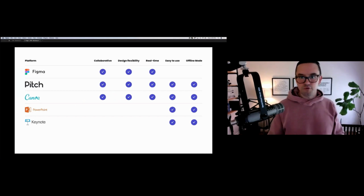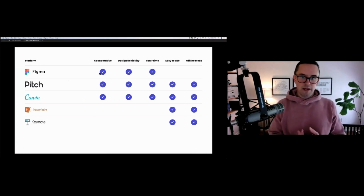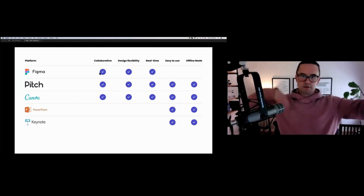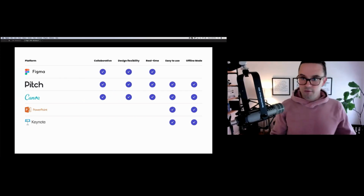Let's talk about platforms real quick. I do all my decks in Figma. Now I realize that it's collaborative, meaning that it's like Google Docs for design, right? So I can go in here and everybody can kind of chime in and collaborate, and it's in real time. It's amazing, right? Very flexible design-wise.